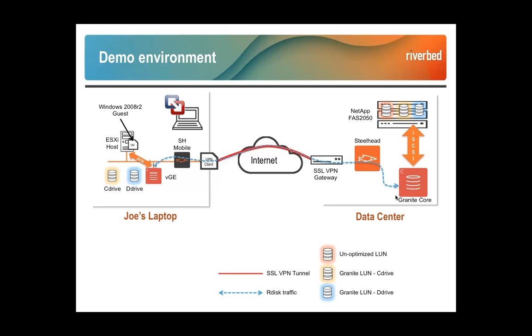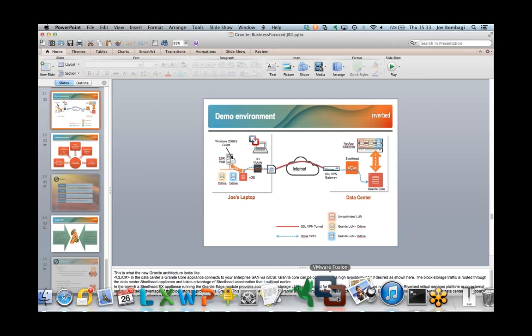Now, on the edge, what I effectively have is a VPN client, which is making the connection back to HQ. I'm running the Steelhead mobile off my laptop, which is simulating the WAN optimization component of an appliance. I then have a virtual Granite Edge running, which isn't a product we sell. We use it just for demos because, of course, Granite runs on a physical appliance only. And then I have a virtual VMware running on my laptop as well, which is what will effectively host the compute once I've booted the Windows server over the WAN. So I hope that makes sense. I'm now going to switch across to my demo environment.